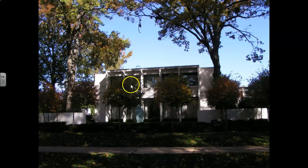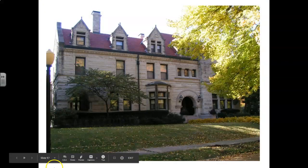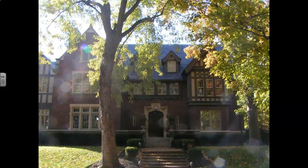I'm sure it's a lovely house, but I just don't understand the concept of having the front of your house all glass so that everybody can see in, so that now you're spending, you know, hundreds, if not thousands of dollars on drapery because your house has an all glass front to it. And then here are just some more houses in the Portland Place area.